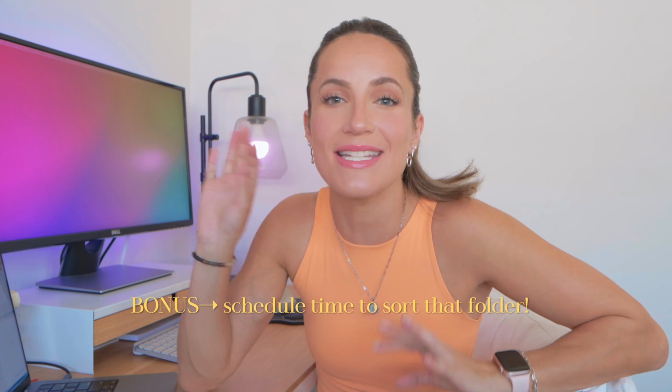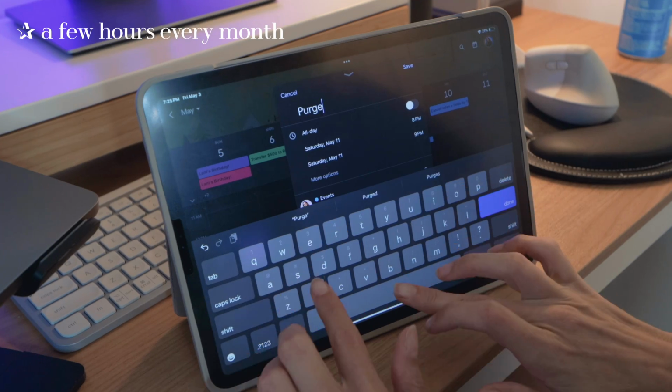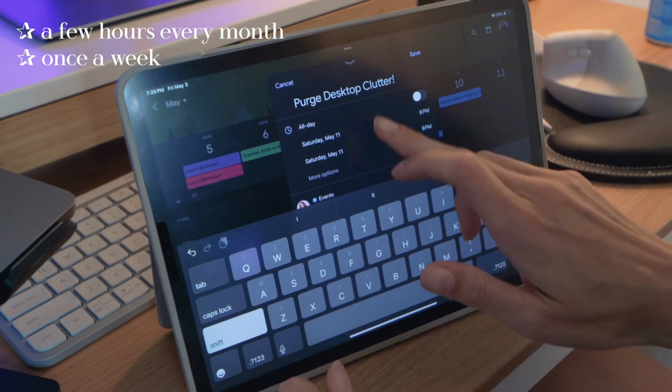And if you want bonus points, pick a time that you'll actually dedicate to decluttering that folder and put it on your calendar. Maybe you want to choose a few hours every month, or maybe you want to do it every Friday after the work week to prepare for a clutter-free Monday.